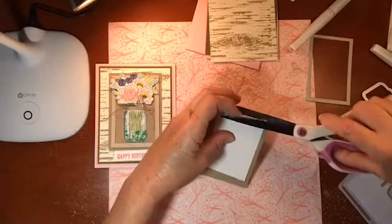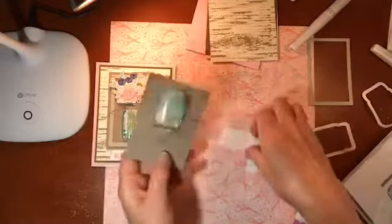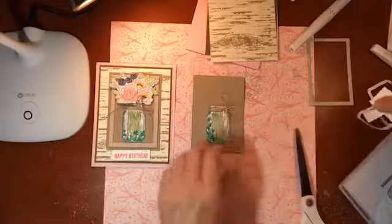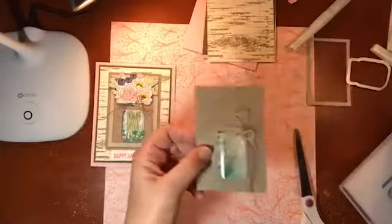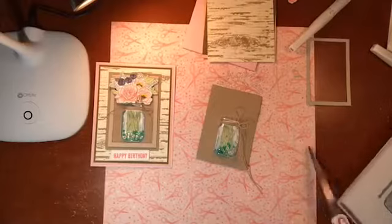That we don't want. Okay. That is so cute. Look at that little guy. I love it. So cute.